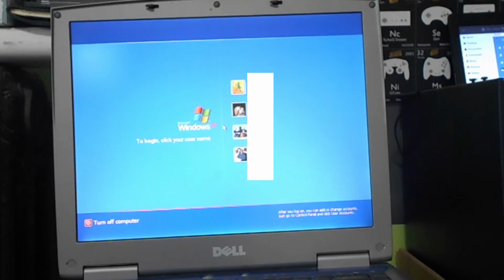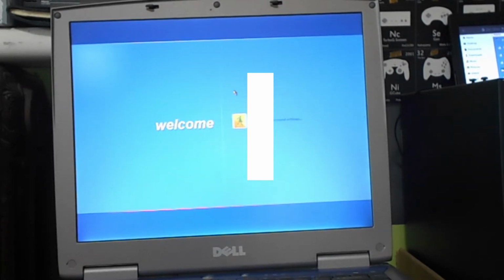So here's Windows XP. Let me log in. It does take a while because it is running a hard drive instead of an SSD, so it's a bit slower.